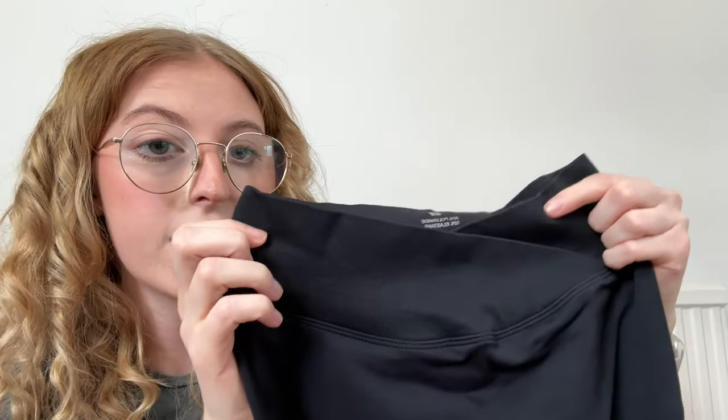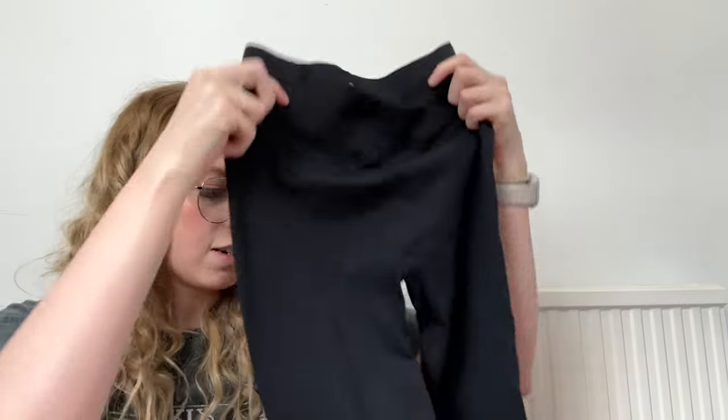Okay, I also bought a pair of these Viral flared leggings. Now, this isn't from the Viral brand. This was a cheaper pair because I can't be dealing with spending ridiculous money right now because I am a little on the skint side. I do love this waistline. It kind of cuts in front. I'm hoping that that does something nice.